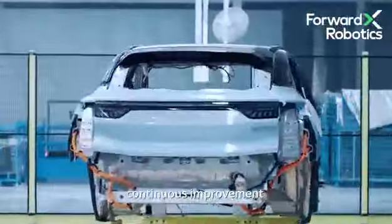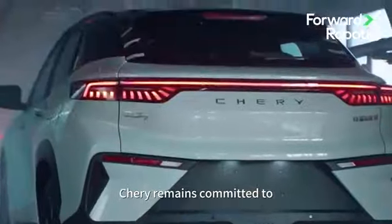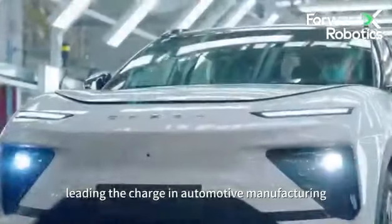With a focus on continuous improvement and technological advancement, Chery remains committed to leading the charge in automotive manufacturing innovation.